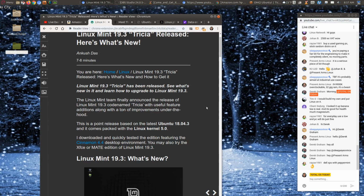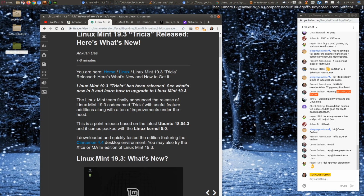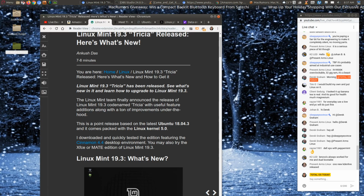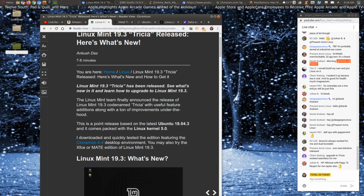You have 3 versions of this. You have Cinnamon, XFCE, and Mate. I use the Mate desktop Ubuntu's version. Lightweight, easy to use, simple. Yeah, and I'm telling you as a Windows user to try Linux Mint. Upgrade to Trisha works seamless for you. Very good. I might be upgrading to Susan soon, but just a joke, just a joke.